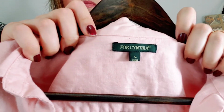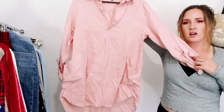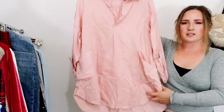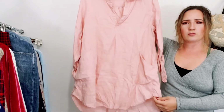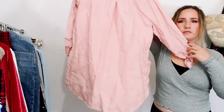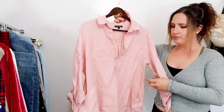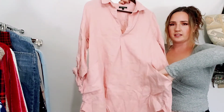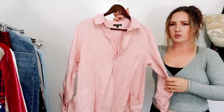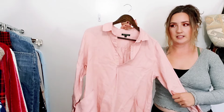This next one is by the brand For Cynthia. I picked up a top in this brand recently, and when I looked up the brand, they do a lot of linen, log and look, minimalist pieces. And this is along those same lines. Again, I'm about to steam it, but this is like a tunic dress. Really nice, pretty blush pink color. It's got roll tab sleeves, so adjustable, great for fall. It's got these interesting asymmetric pockets here. So I'll probably put log and look, minimalist, maybe even artsy in the title.